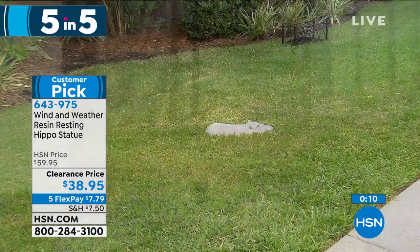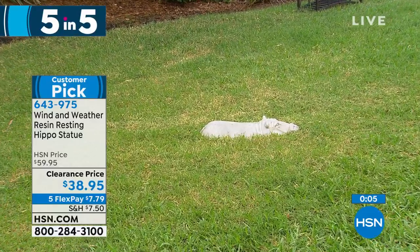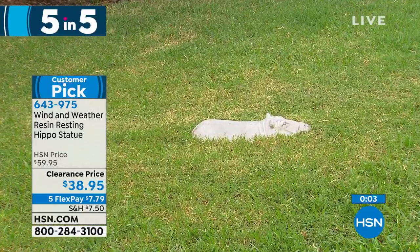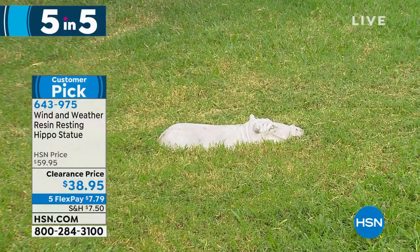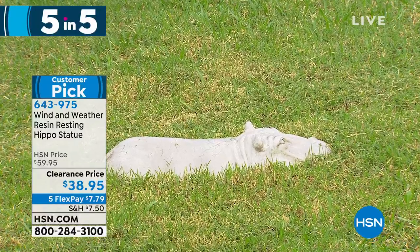All right. I got 150 left if you want the hippo. They sell, every time we put them in a show, people like, yeah, a couple dozen, we just pass along, people grab it. You're gonna love this. Customer pick, read the reviews.